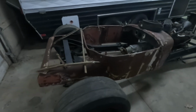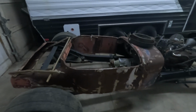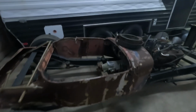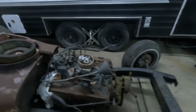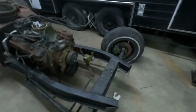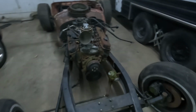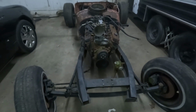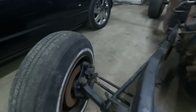So what you see here is a 1923 steel body turtleback Model T Roadster with a custom frame that must have came off of something. I don't know. I don't recognize it. It's not your standard speed shop frame. Somebody did put a new front end and at one point in time new calipers and rotors on it.